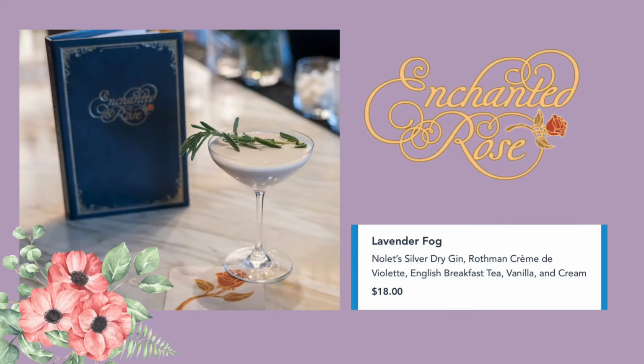So we're going to jump into the Lavender Fog, which, if you're familiar with the London Fog, is kind of a throwback to that, just with a little bit of a floral touch, and of course, Beauty and the Beast is all about floral touches. We are really just winging this. There are no recipes I could find online, but we did find the ingredient list. It has silver gin, Rothman's creme de violet, which we couldn't find, but we found another brand at our liquor store, so that's what we went with. Then also some English breakfast tea, just a simple private selection, and vanilla and cream, which is where I went with the Coffee Mate.